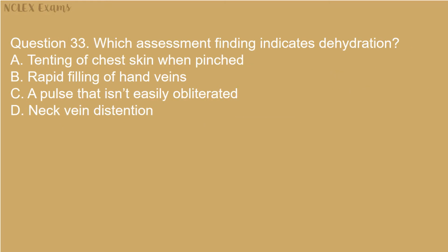Question 33. Which assessment finding indicates dehydration? A. Tenting of chest skin when pinched. B. Rapid filling of hand veins. C. A pulse that isn't easily obliterated. D. Neck vein distension.